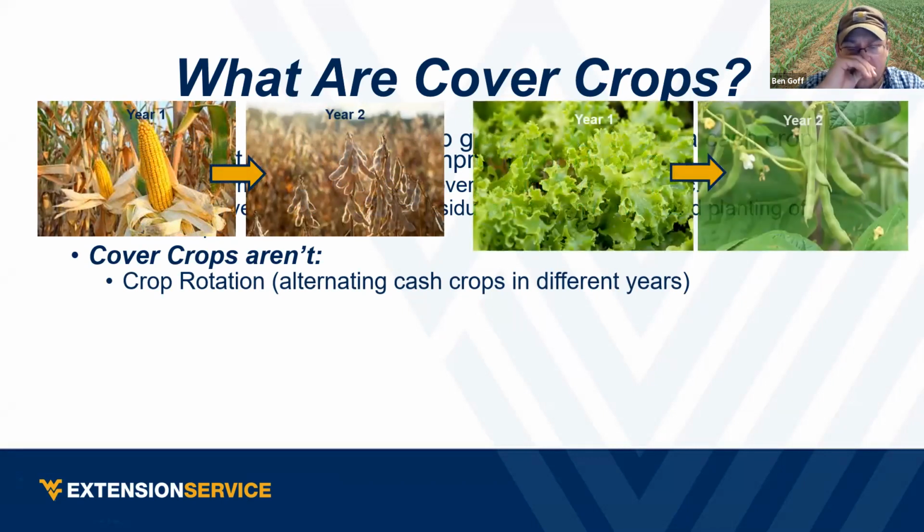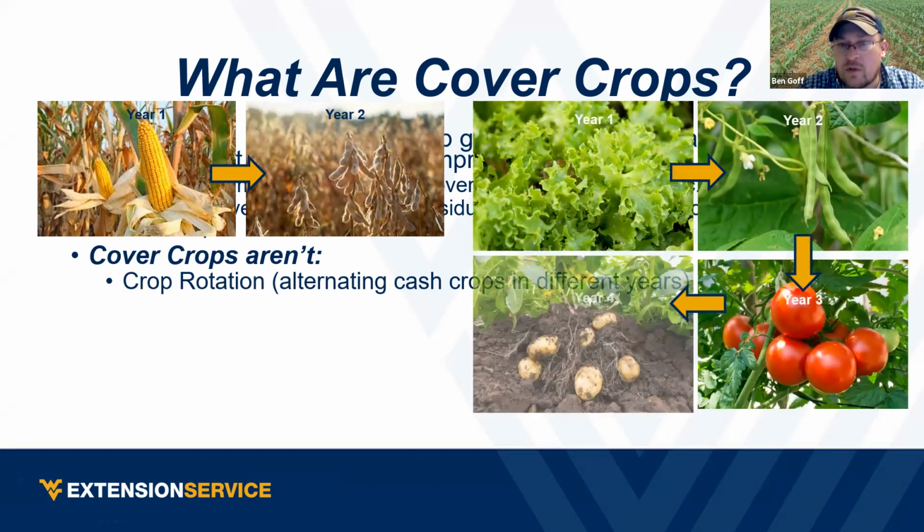You can compare that to a garden situation. A lot of people use a 4-year rotation: leaf, legume, fruit, root. So you can see lettuce, we rotate with green beans or another type of legume crop, then a fruit crop, followed by a potato crop, which isn't a root, but it's still the same thing. That's still a part of good management, don't get me wrong, but that's not necessarily a cover crop.